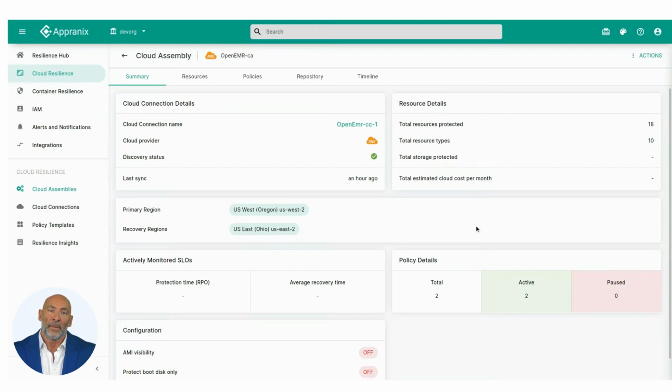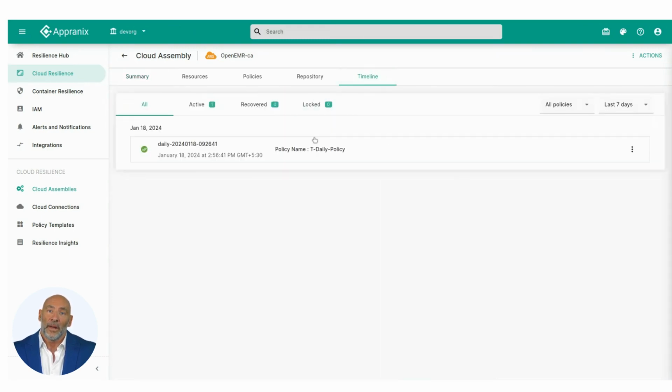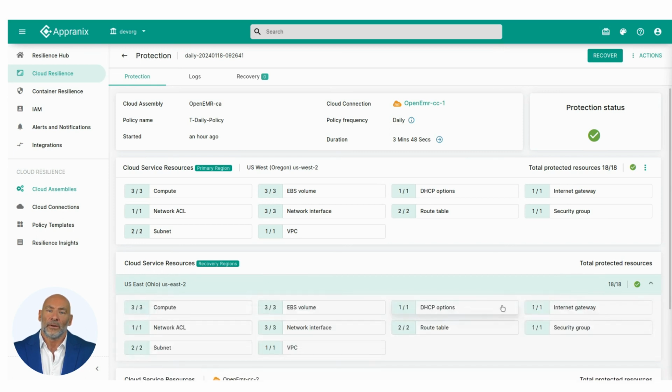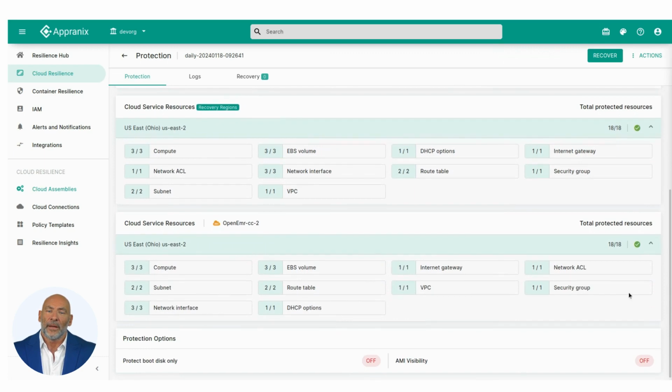On the Cloud Assembly page, under Timeline, you can view all the timelines for each policy you have configured. Select the latest timeline for the daily policy. In the primary region's cloud service resources, you can view all the resources that have been protected. Under the recovery region's cloud service resources, you can view all the protected resources in the recovery region of the same account. Similarly, in the shared cloud connection's cloud service resources, you can view all the protected resources in the recovery region of the DR account.